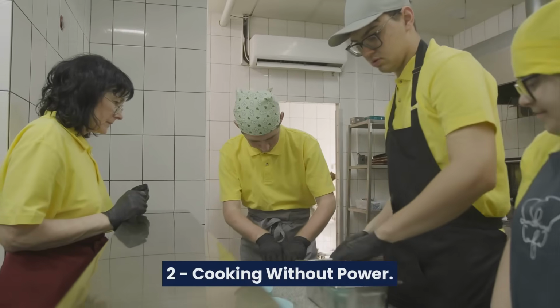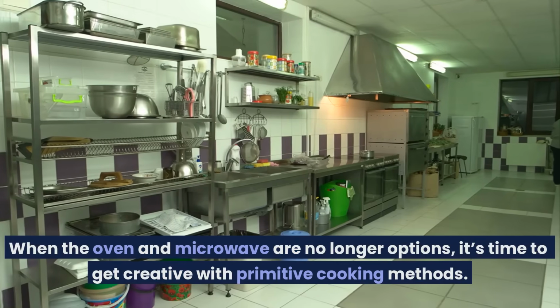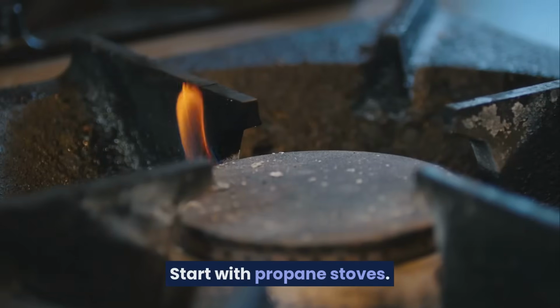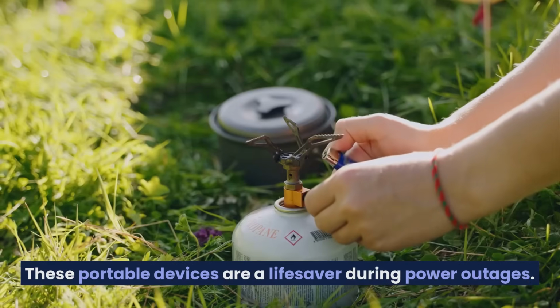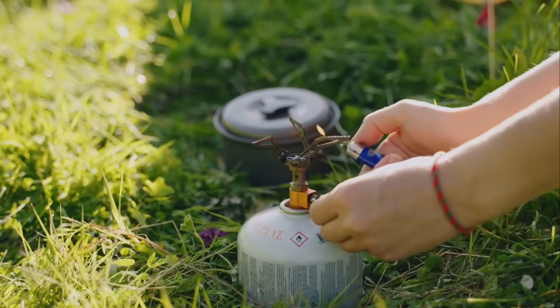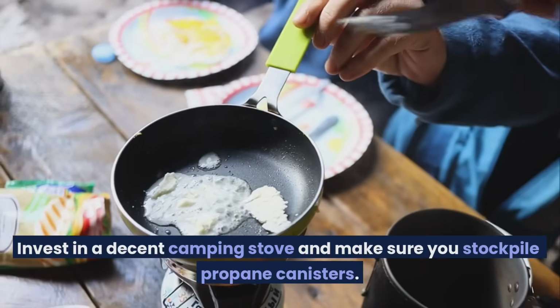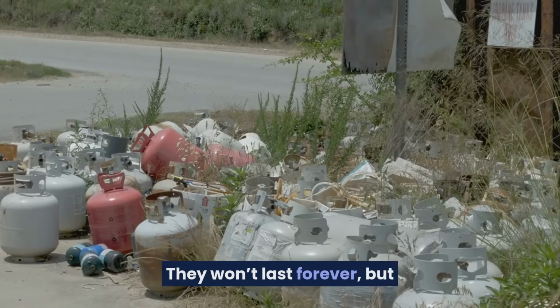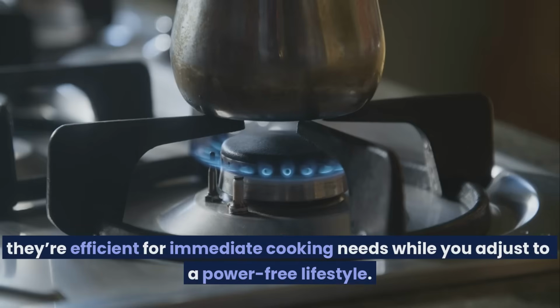2. Cooking without power. When the oven and microwave are no longer options, it's time to get creative with primitive cooking methods. Start with propane stoves. These portable devices are a lifesaver during power outages. Invest in a decent camping stove and make sure you stockpile propane canisters. They won't last forever, but they're efficient for immediate cooking needs while you adjust to a power-free lifestyle.